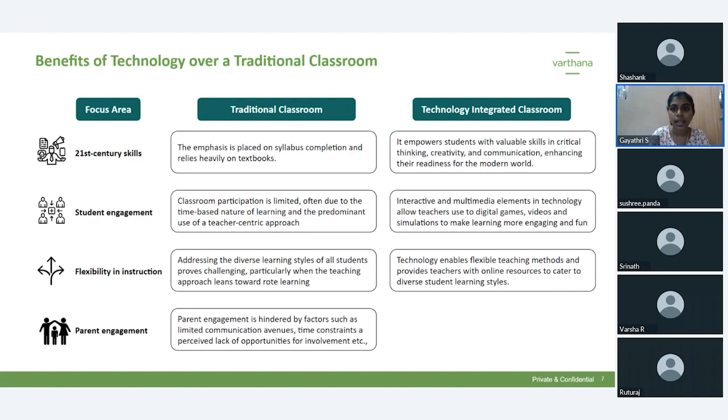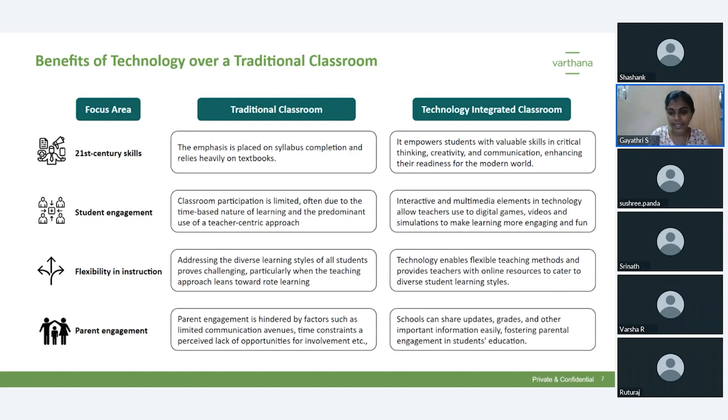So in a technology integrated classroom, there is a lot of software and online tools where you can communicate with the parents effectively. You can share their performance, you can track their attendance, you can even track their fee collection, you can even communicate through mobile phone how they're progressing. If you are having any PTA meeting, you can inform them effectively, or you can share resources even if they are not able to attend. So all these things are possible with a technology integrated classroom, where you are giving the parents the chance to engage more in their children's education.